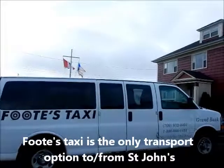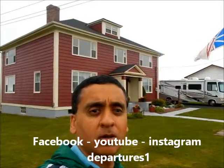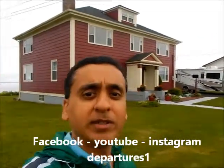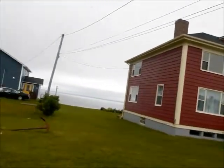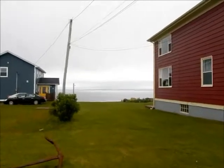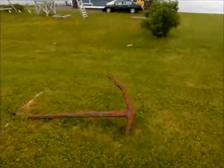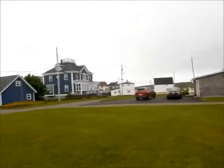Okay, we just arrived. I'm gonna go check in now. Okay, arrived in Grand Banks, and here is the outside of my place, and it is literally overlooking the ocean. Okay, don't trip on the anchor. Then we're just gonna scout around the area.